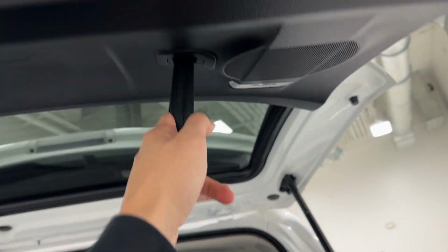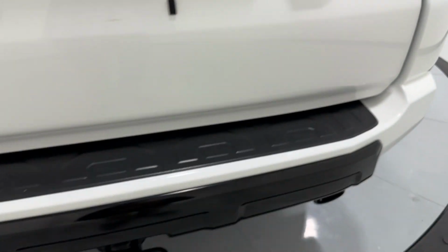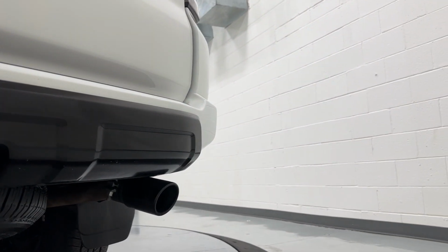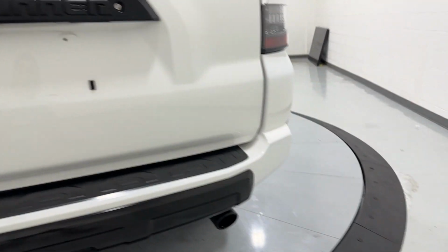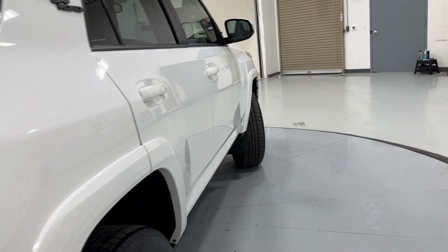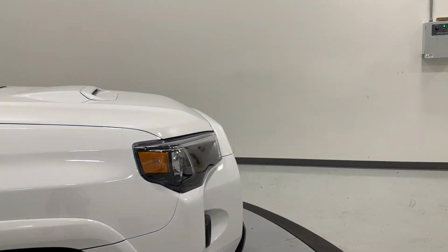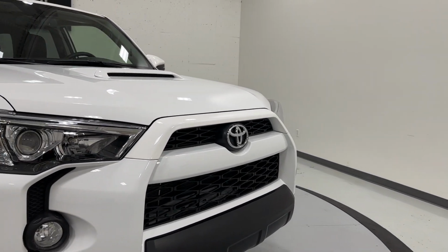Let's go ahead and close this up. And as you can see, right under there, you'll find your spare tire, tow hitch, blacked out exhaust tips, and all blacked out badging as well. As you notice, front and rear, all badges are blacked out, other than the actual main Toyota logo.